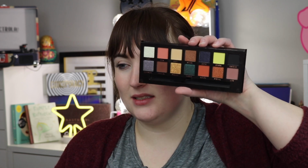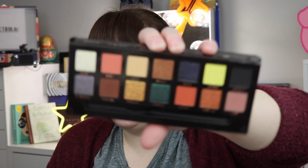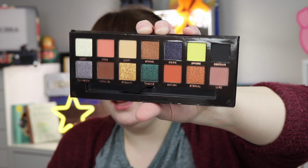The other controversial one, I think, I'm not totally sure, is the Prism palette. But look at that neon yellow. Isn't that so pretty? Love it. I've barely used this palette. I think I've at most swatched this palette. I just kind of have it. I haven't used it enough. I should probably use it.